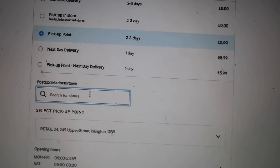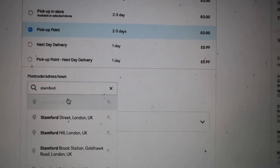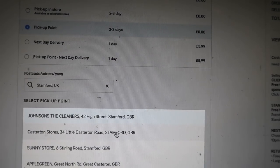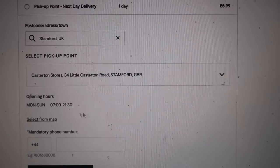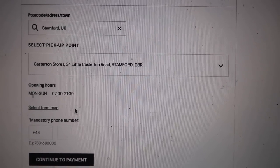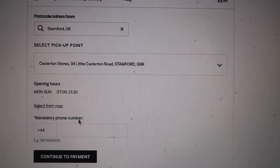And then I'm just gonna search Stanford, UK, and it will come up. So these are the different stores, and this is the closest one to me. And as you can see, the opening hours are amazing, and then I can pick up whenever I want, and hopefully it'll be there in the next couple of days. So I'm gonna proceed to check out now.